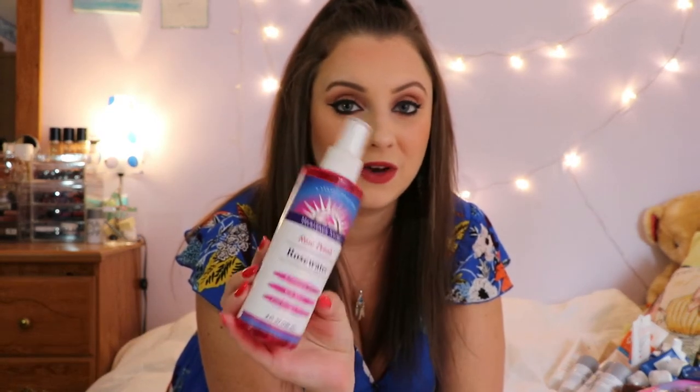I don't go a day without using a rose water spray on my face. I swear it also cleans my skin as well. When it comes to me not dealing with pimples, I very, very, very rarely get pimples. Whenever I do, it's always around my period. Yeah, rose water helps a lot with that, and it's just so good for your skin.